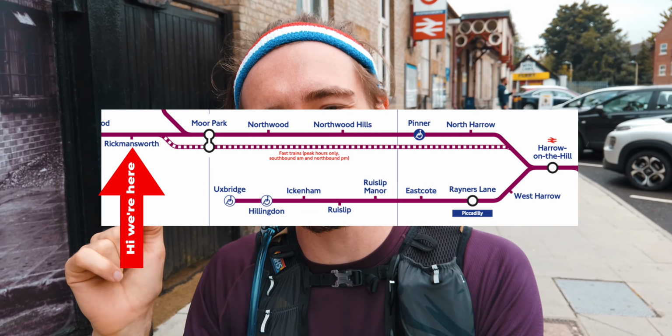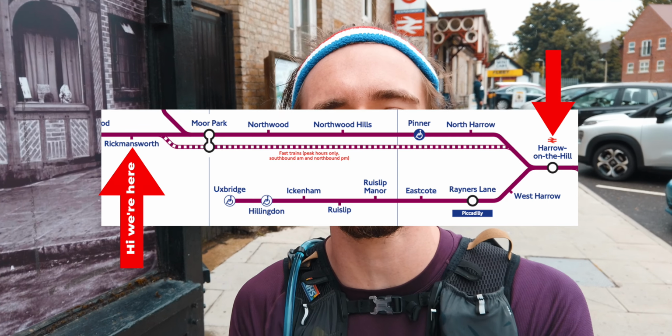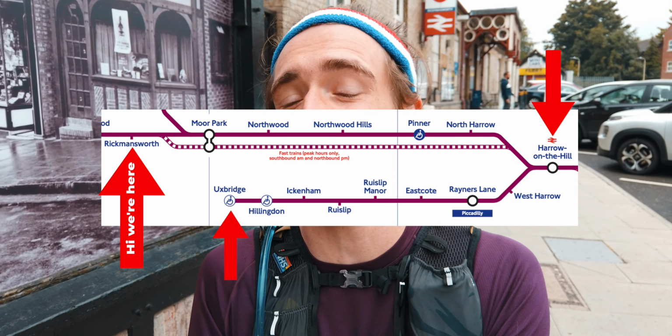Today we are going to be doing almost like a glorified horseshoe. We're going to be heading over to Harrow-on-the-Hill, then coming back on ourselves and finishing over at Uxbridge. We are going to be covering the Piccadilly Line section. That has already been done before, but as I am running each line in its entirety, if I was to miss out the section from Rayners Lane over to Uxbridge, I wouldn't be doing myself justice.